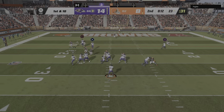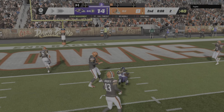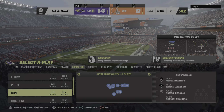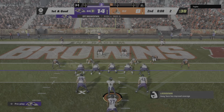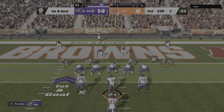Off the play fake. Here's Jackson. That's going to be caught. And they are able to stop him, but he does take it all the way to the 2. Now a timeout taken. Perhaps a chance for one more quick play and then another timeout if they hurry. We'll see.